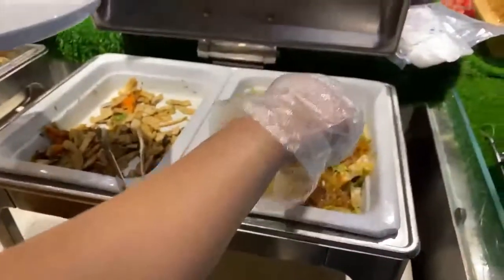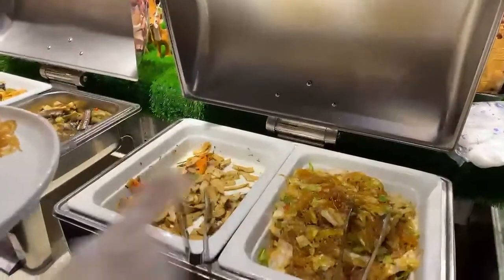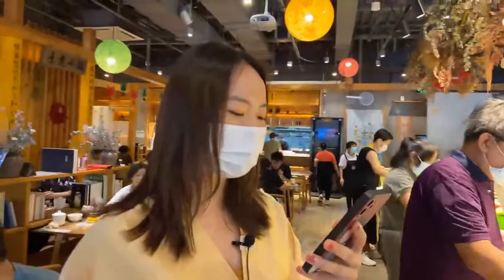So let me pick. You guys, should I pick some of this? Oh, you're too late. I already picked some. So all of these I will take in small portion and I will try as much as I can.